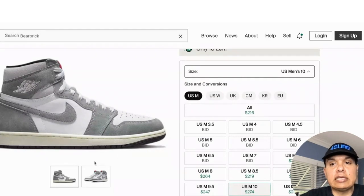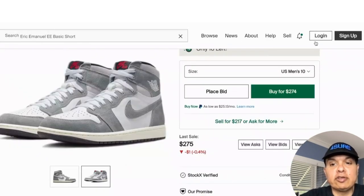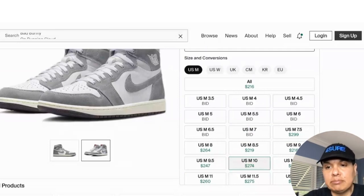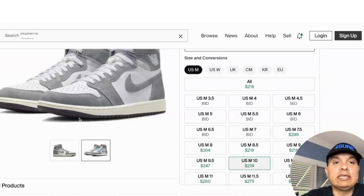But I tell you one thing, the resale on this shoe is looking very good right now. Prices, size 10 and above, they're going anywhere from 260 to 270. So I think if you're trying to flip these, this will be a good one. You want to rock these to flip them. Definitely, this is a good shoe to flip.